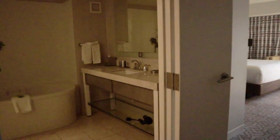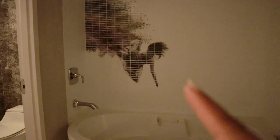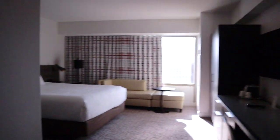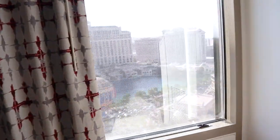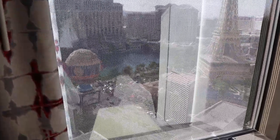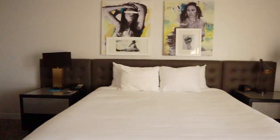So this is the first room. Oh my god, their bathroom's really nice too. I love this mural. This is the strip view room. Just a single bed. Oh, cute. Has a little table. Very cute. And then, oh, they have a great view of the Bellagio Fountain. Very nice. Oh, this is so cute. Love. Okay. Well, yeah. This is room number one.